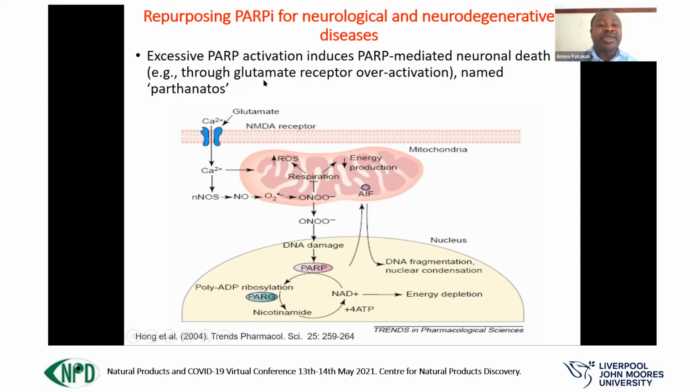And this slide illustrates what happens when a glutamate receptor is overstimulated, and it eventually leads to DNA damage that sensitizes PARP, and PARP, through a series of downstream mechanisms, is going to lead to DNA fragmentation, nuclear condensation, and eventually death. What's also important to note is that PARP activation consumes NAD, and we know that NAD gets synthesized from ATP. So when there is sustained activation or overactivation of PARP, eventually that's going to lead to a depletion of NAD content within the cell. And as a consequence, that's going to lead to a depletion of ATP within the cellular pool.